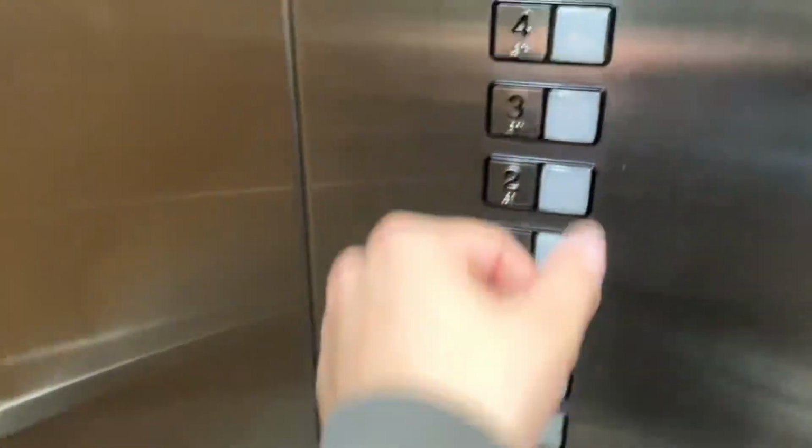Once again, here's your cab. Oh, it's got a bumper. I didn't even realize that. Neato. All right, up to 4. That is a nice bell.